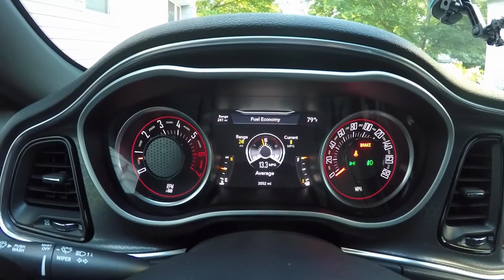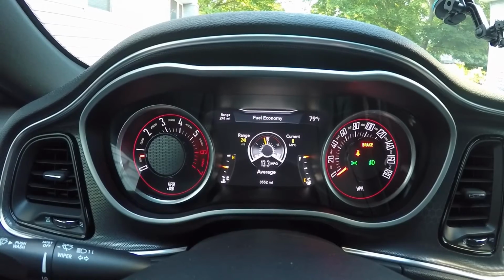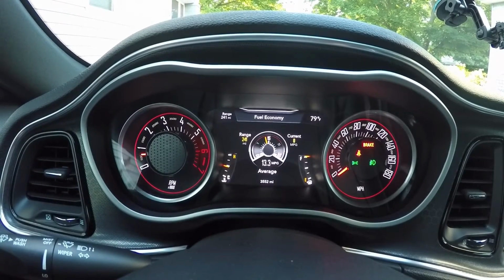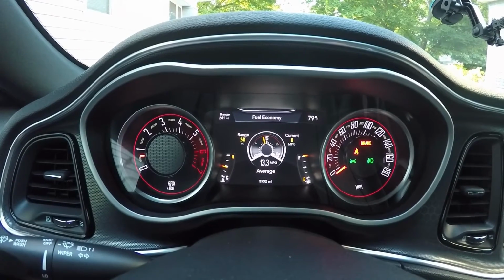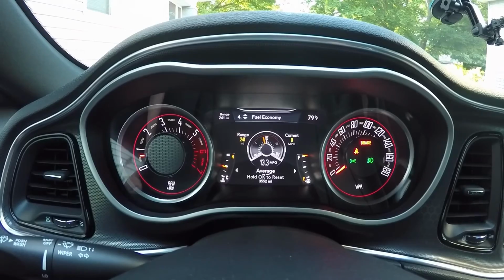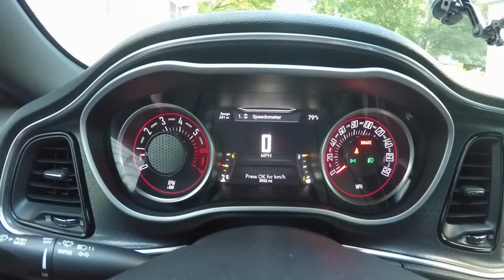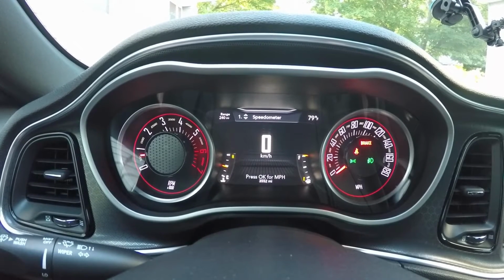Another cool feature of this car is just the entire display, the TFT and the tach and the speedometer. The tach and the speedometer are actually a throwback to the tic-tac tach speedometers of the '71 Challengers. And the TFT display is honestly one of the most adaptable displays. You can switch it from miles per hour to kilometers.